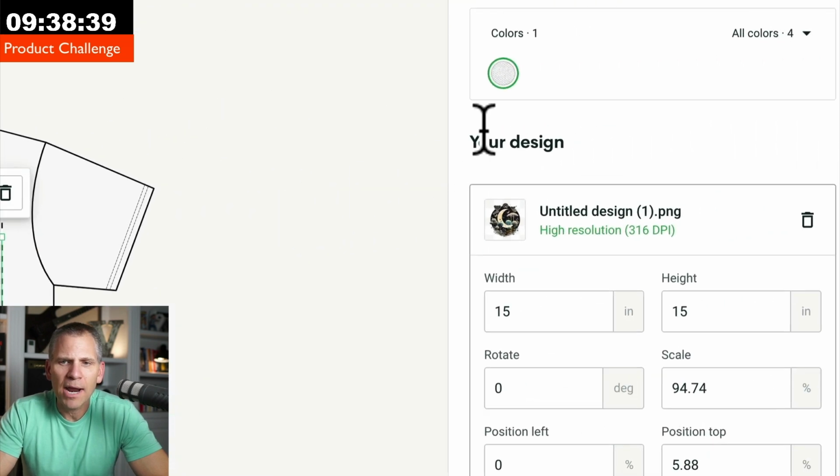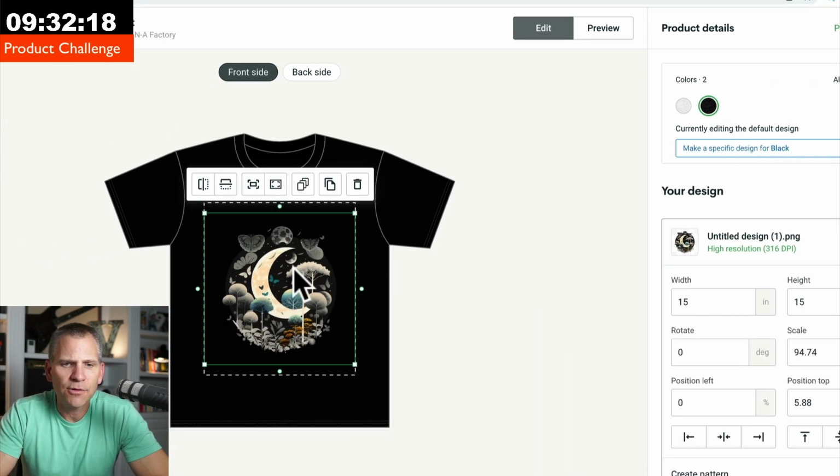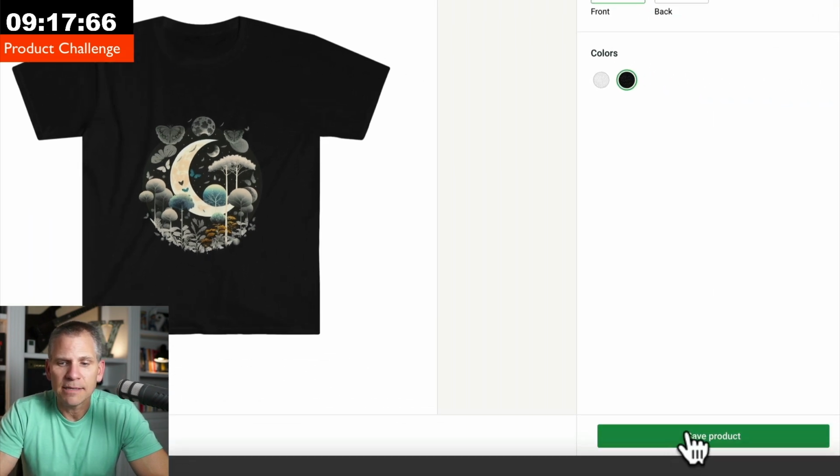Okay. Now I want to put this on other colors as well. So I'm going to put it on black right here. And then you can see here, the graphic is pretty much already sized and it looks pretty good. So there's not much more that I need to do here. Now, what I can do is preview it. I can see what it's going to look like. And you can see it's a basic tee. Looks pretty good. So I can say, okay, save product.